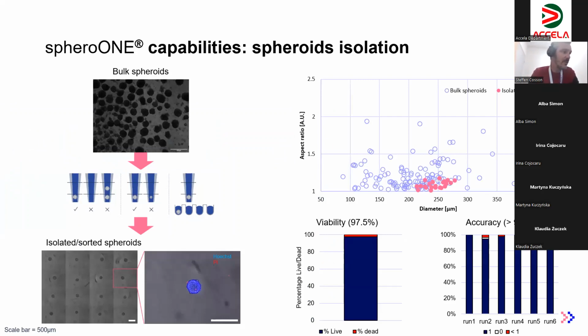So here's just an illustrative example. You start with your spheroid suspension, which can be fairly heterogeneous in terms of size and shape, as seen from the picture here and from the scatter plots with the rings in blue. You process that sample using the spheroONE to isolate a single aggregate in each of the wells of your target well plate. The dispensing is very gentle.